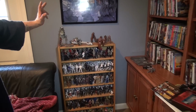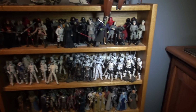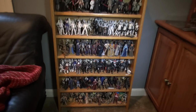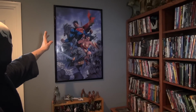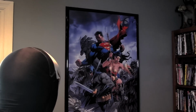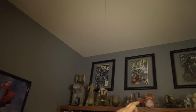Over here we have some Star Wars 3 3/4, half of my Star Wars collection. As well as the Trinity, my Trinity anyway: Superman, Batman, and Wonder Woman. This poster was given to me by my good friend. Up there, some comics. I just love Jim Lee's art, that's why that's there.